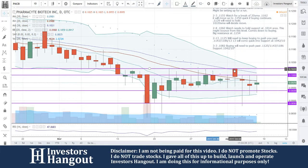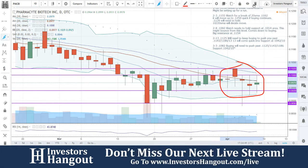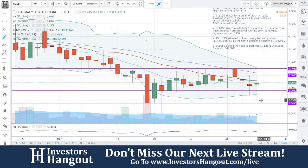It got above the 20-day simple moving average again and tapped that 30, rejected it, and pulled back down. One thing I do want to point out, though, on a positive note, is look at this Bollinger Band starting to get tighter and tighter together. You guys see that happening here, and now it's currently green at 0.970.